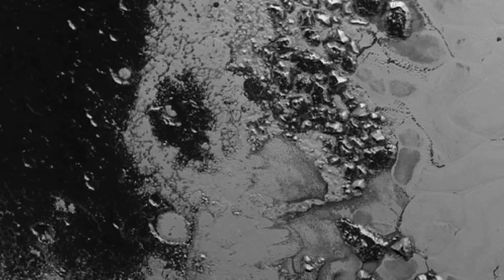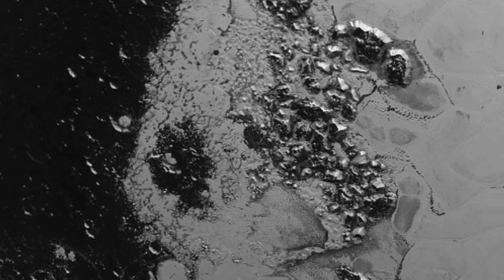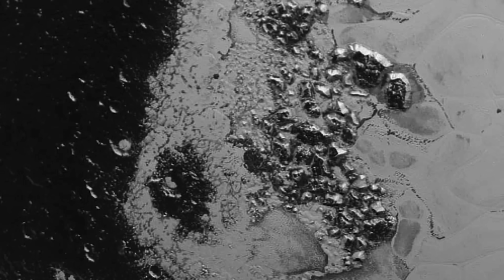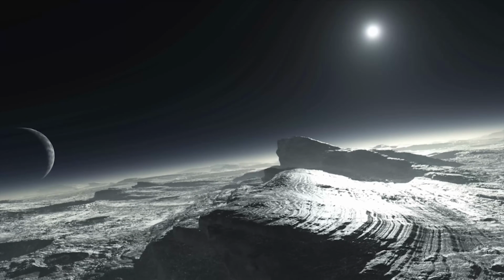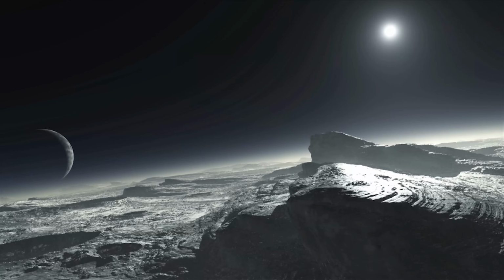This is an image of Pluto at its closest approach. It still remains a treasure trove of scientific questions and hopefully answers about the origins and evolution of the solar system.